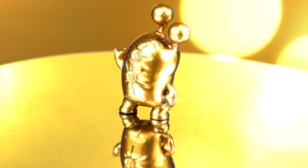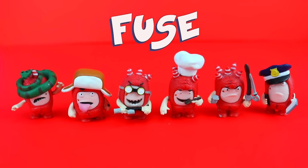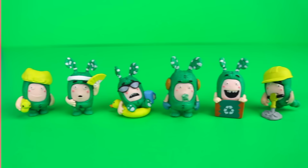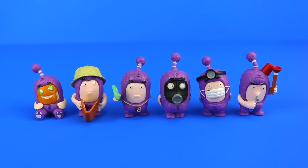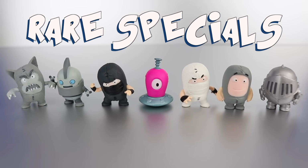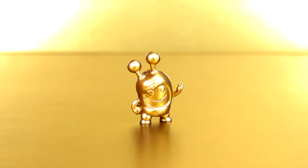You guys have been fantastic, but let me introduce you to the real stars of the show. My good friend Fuse! Pogo! Newt! T! Slick! Jeff! Bubbles! The Rare Specials! And the Super Rare Slick!